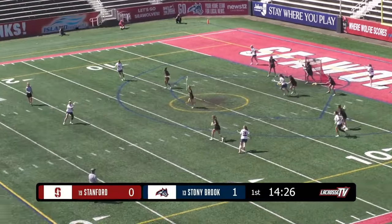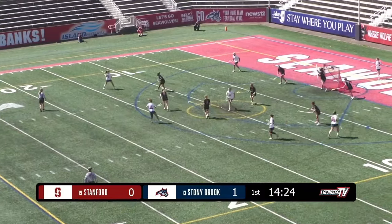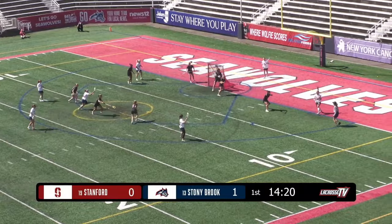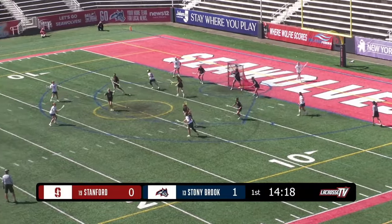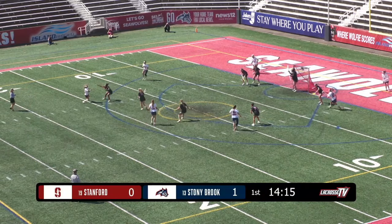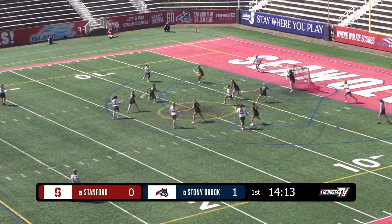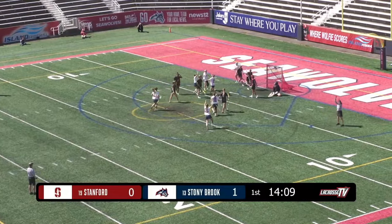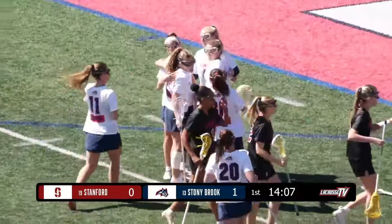This draw unit has been locked in for the last couple weeks especially. It's been really exciting to see them excel in that area of their game. And it's going to be huge heading into the CAA tournament next week, and throughout the rest of playoffs. Playing it out wide, playing it up close. And it's 2-0 for Stony Brook.